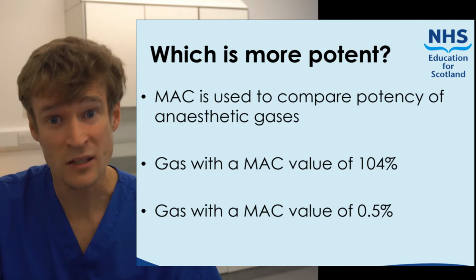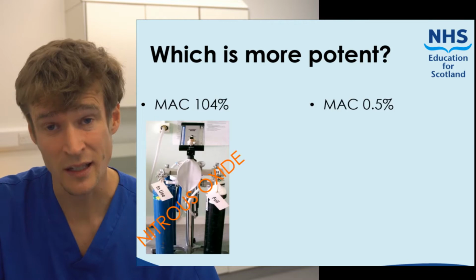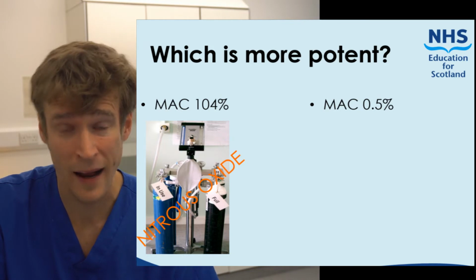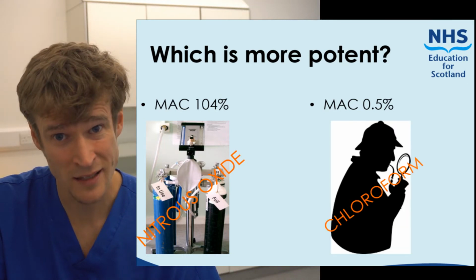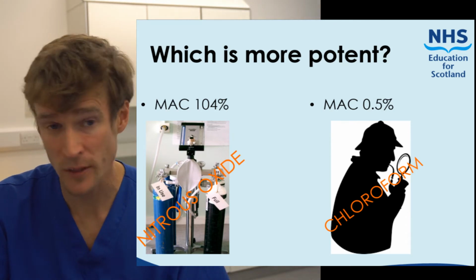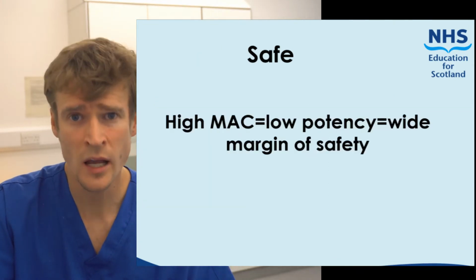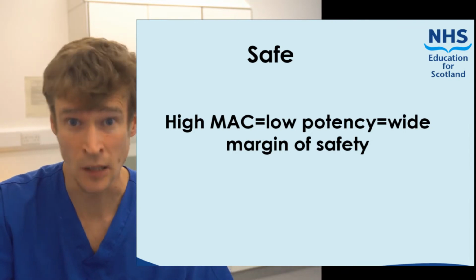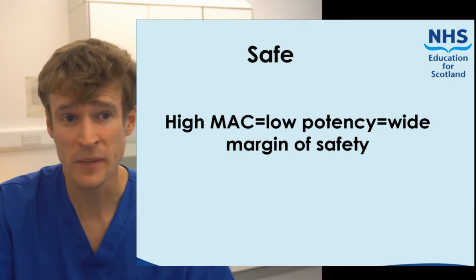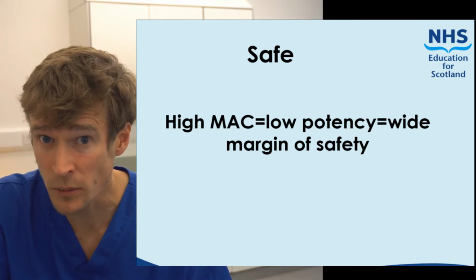And what are these two mystery gases, I hear you ask? Well, the one with a MAC of 104% is nitrous oxide. As we know, it's the least potent. And the one with a MAC of 0.5% is chloroform, which you just need a whiff of in order for a patient to pass out. So, nitrous oxide's high MAC is a quantification of its low potency, which means it has a wide margin of safety, meaning it's unlikely to render a patient unconscious, but not impossible.